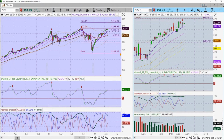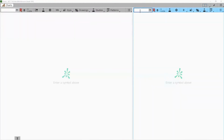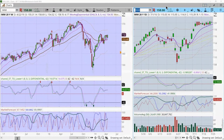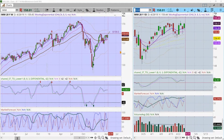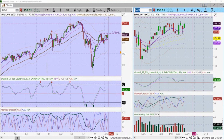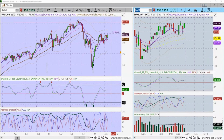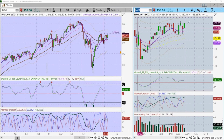Let's go on over to IWM. The Russell, as you can see, this is the Russell ETF, IWM. If we break out past this 195 level, then that brings the 170-ish, 172 area into play for the move up. Hasn't done that yet.